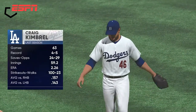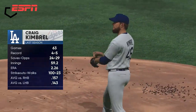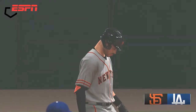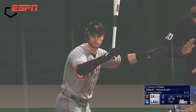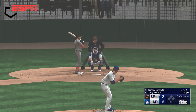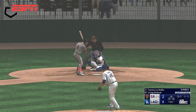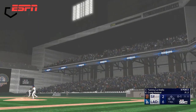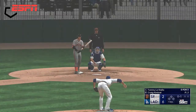So they turn to Craig Kimbrel, and he'll do his best to hang on to this lead. Number 46. Tommy La Stella to the plate. The pitch. Fastball in for a strike. That's strike one. Power relievers, one after another, coming out of the bullpen these days. Got to be ready for that first pitch heater.